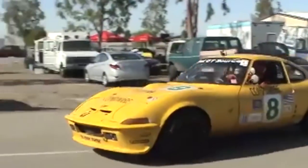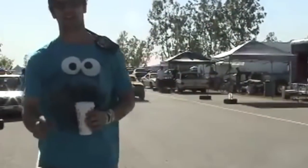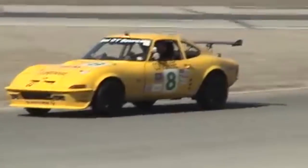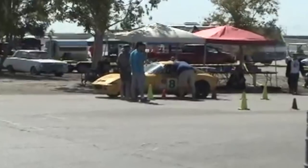This is, and I'm not making this up, I think the most developed Opel GT race car in the world. I think that's absolutely right. In Lemons, and it doesn't win. You're right. Well, it runs about 60% of the time.